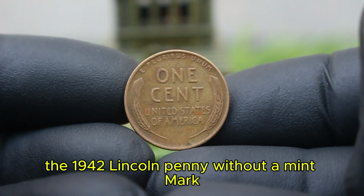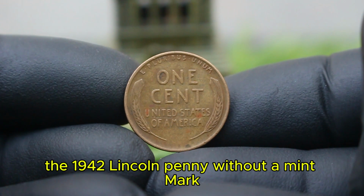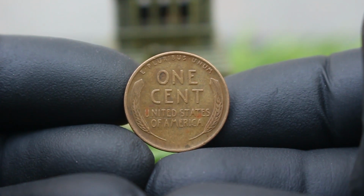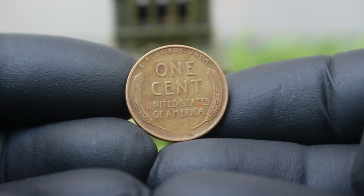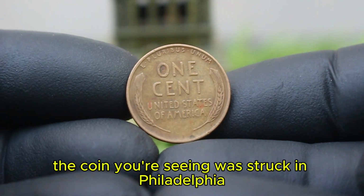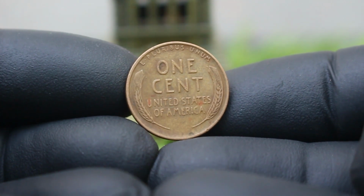The 1942 Lincoln penny without a mint mark was minted at the Philadelphia Mint, which traditionally didn't add mint marks to its coins during this era. This means the coin you're seeing was struck in Philadelphia, the nation's oldest mint.